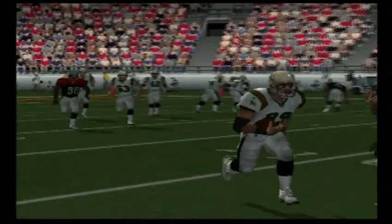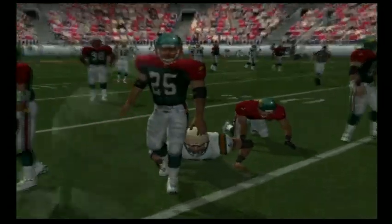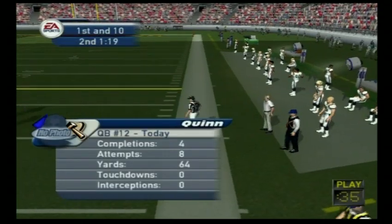Yeah, this is how it's supposed to be done. Take a look at this one. A great example of perfect execution. Ball on their own 35.